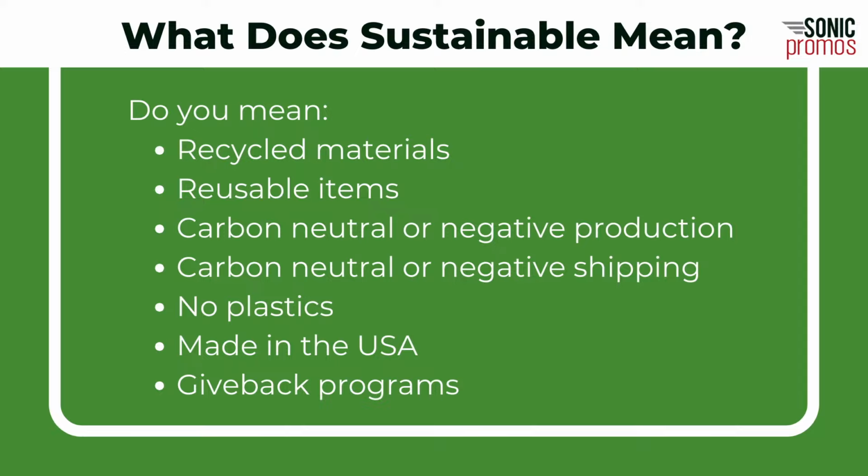Do you mean something that's reusable, right? So a lot of times the most common is instead of plastic, we're being asked for non-woven grocery totes or some sort of tote bag. Is that what you're looking for? Something that's going to have a longer lead time. If you keep in mind that the average tote bag has like a 9-month lifespan on it, that's going to be something that you might want to consider, especially if it only costs a couple of dollars.